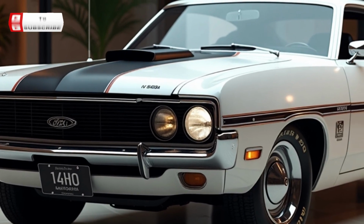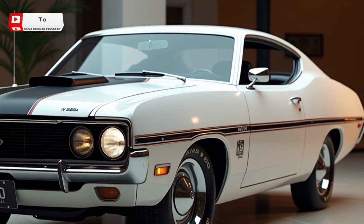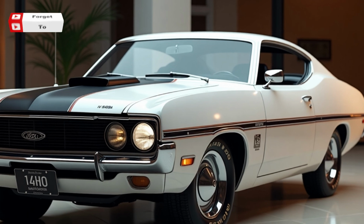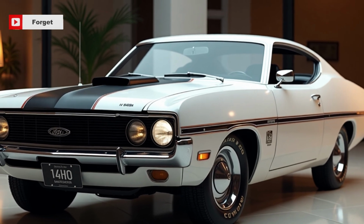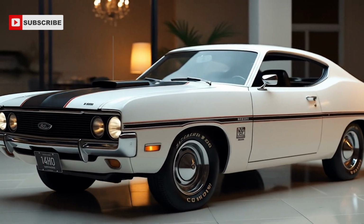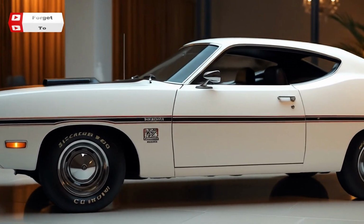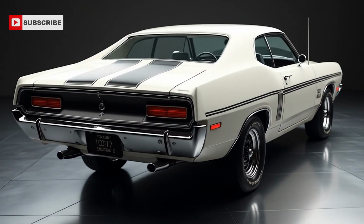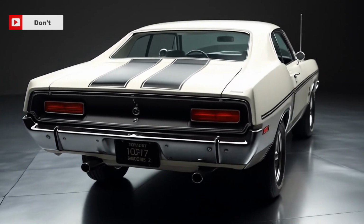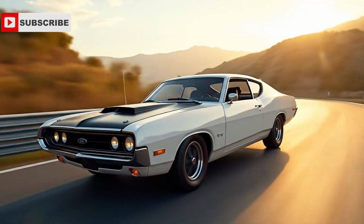In 1969, Ford's Talladega helped legendary driver David Pearson take the NASCAR championship. It wasn't just a win on the track. It was a statement that Ford could outsmart and outpace the competition using both engineering and strategy. Today, finding a Talladega in original condition is a muscle car miracle. Because it flew under the radar, many ended up neglected or modified beyond recognition. But to those in the know, this car is more than just rare. It's a piece of racing history, a true homologation hero.